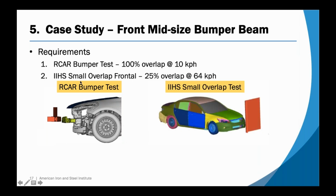The second requirement is the IIHS small overlap test, a 25% overlap test at 64 kilometers per hour. This is the test IIHS has developed to assess vehicle structure on the outboard corner of the vehicle.